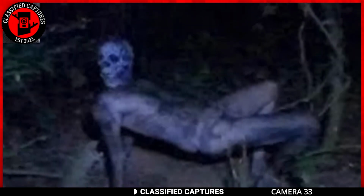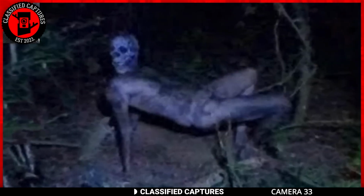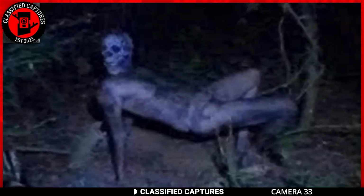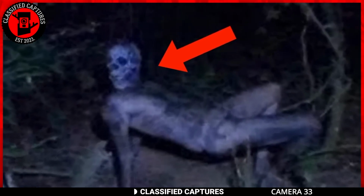Some skeptics have suggested that this could be a person in a costume. However, the original uploader of the image has provided no context or explanation, adding to the unnerving nature of the photograph. This peculiar image continues to baffle and unsettle those who come across it, leaving the true nature of this entity shrouded in mystery.